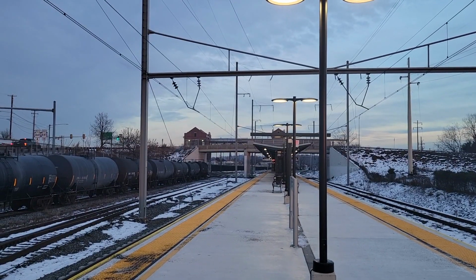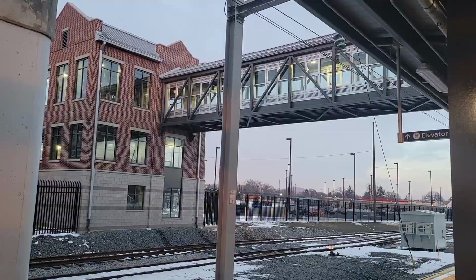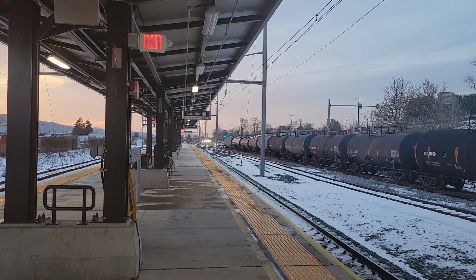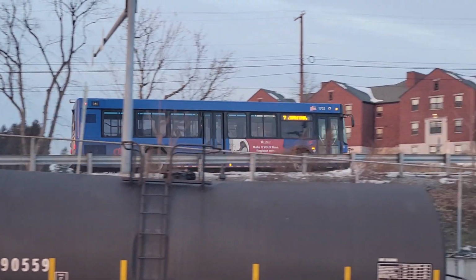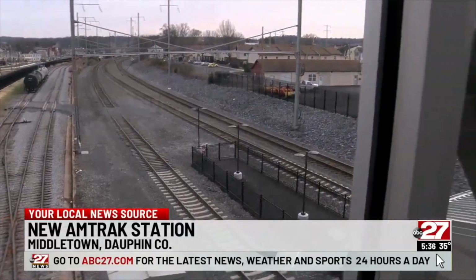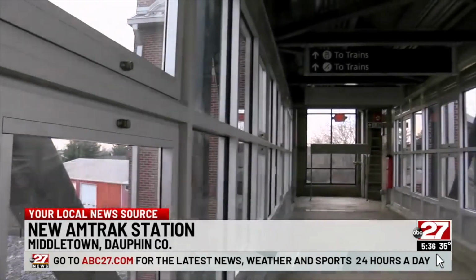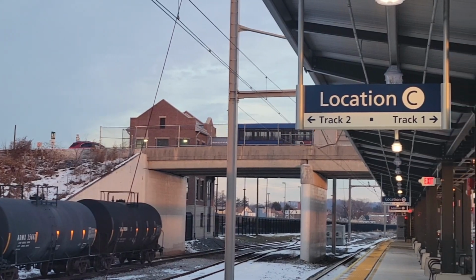But why am I making such a big deal about this? After all, Harrisburg isn't that big of a city, its transit system isn't that developed, and its airport isn't that big. Well, this is how the local news covered the new station. The station will easily connect travelers to bus and air transportation as well. So of course, I had to see how easy it was to get to the airport.